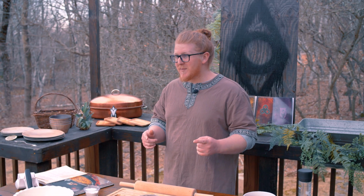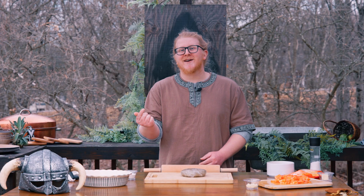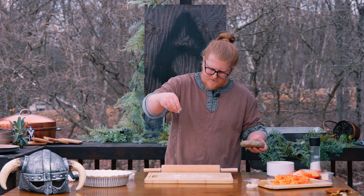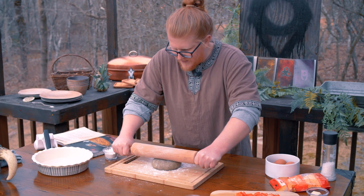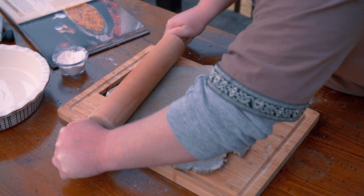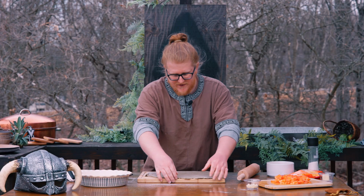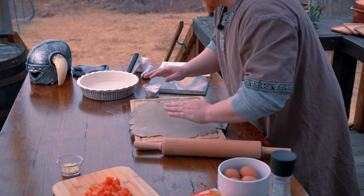First step is to roll out some of our rye pie dough. If you want to know how to make this, go ahead and check out this episode here. We're gonna go down with a little bit of flour. Boom. We're gonna hit our rolling pin with a little bit of flour, and we're gonna roll this bad boy out. So you're gonna get this thing rolled out to 1/8 inch or until it fits in your quiche dish or pie dish.